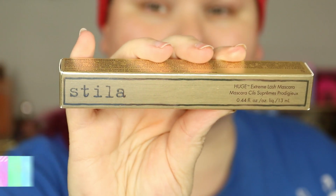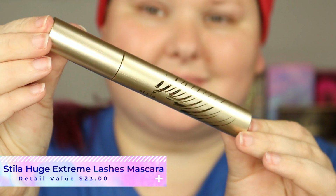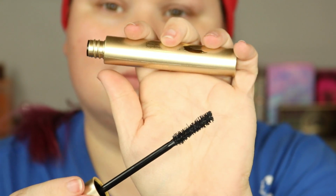Okay. Next thing we got is a mascara, and this is from one of my favorite brands, Stila. This is the Huge Extreme Lash Mascara. I love the packaging on this. The little winged print that they have on it is very cute. This is a very nice volumizing wand. Super pigmented. I did wear this today, and I haven't had it on that long.